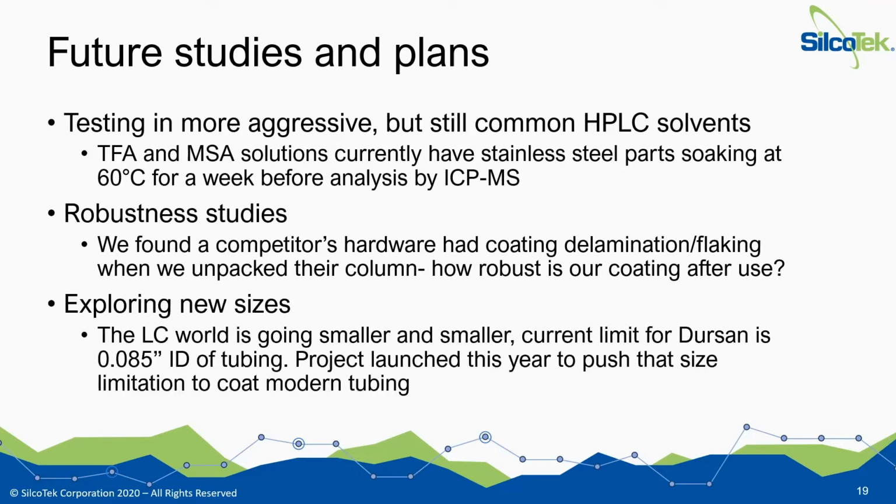And then finally, we are exploring new parts that we can coat. In the HPLC world, people are going smaller and smaller with a lot of componentry, and our current limit for Dursand coating is 0.05-inch ID tubing. We had a project launched in the middle of this year to really push that size down and see if we can get down to 0.01, 0.005, even 0.004-inch ID tubing, so that we can keep up with modern HPLC tubing and get to those smaller dimensions.